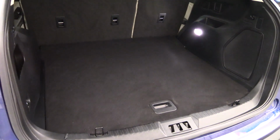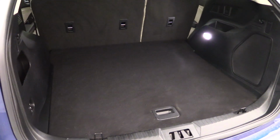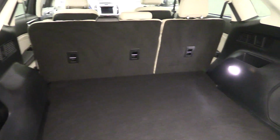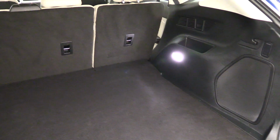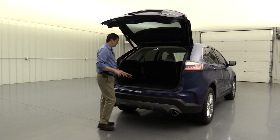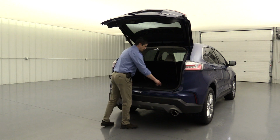In here, you're going to see a nice carpeted floor as well as those seat backs. So a real nice look to it, pretty spacious as well. Lots of cargo room back here. You'll have an LED light to light it up. You also have a compartment back here. Usually that's where you're going to see cargo netting that can be put back here. I think it's inside here.